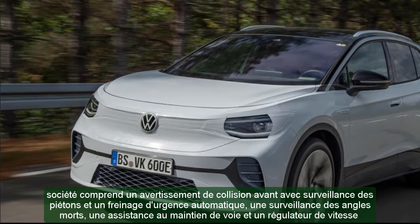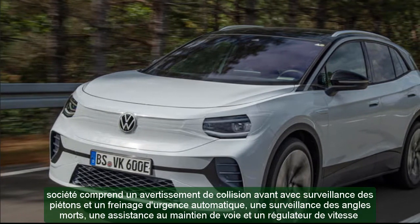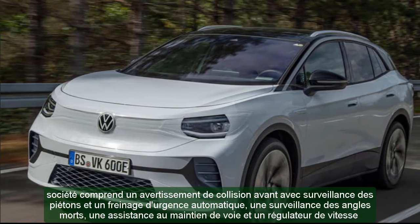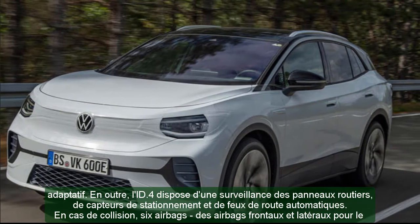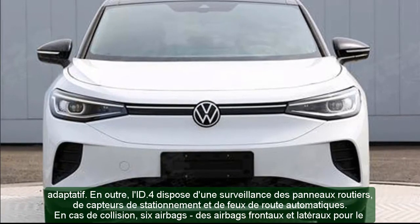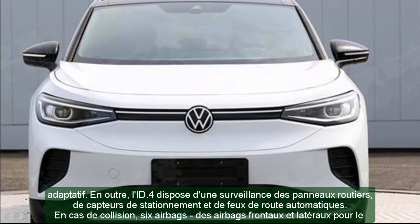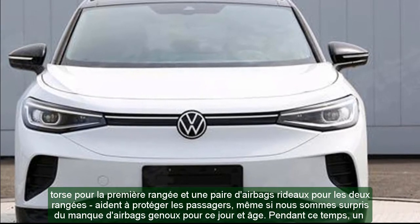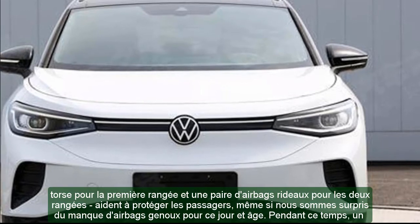Safety, modern tech, standard. No one should be surprised to learn that the 2021 Volkswagen ID.4 boasts a long list of standard active safety features. The company's new IQ.Drive suite of driver assist technology includes forward collision warning with pedestrian monitoring and automatic emergency braking, blind spot monitoring, lane keeping assistance, and adaptive cruise control. In addition, the ID.4 features road sign monitoring, parking sensors, and automatic high beams.